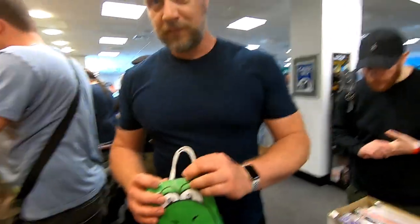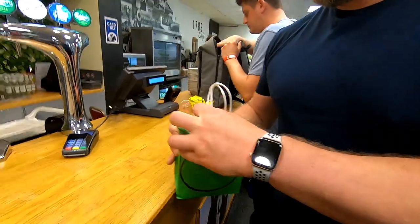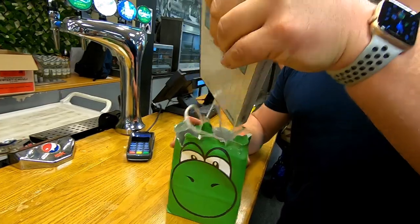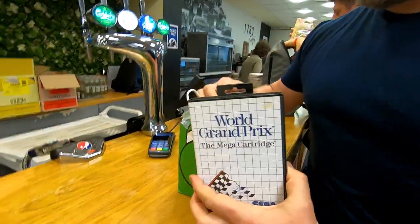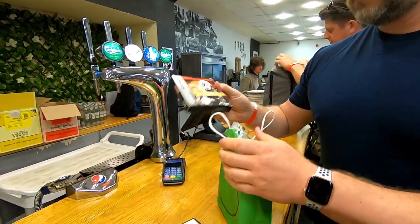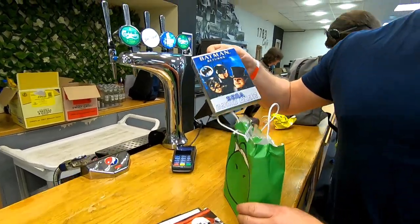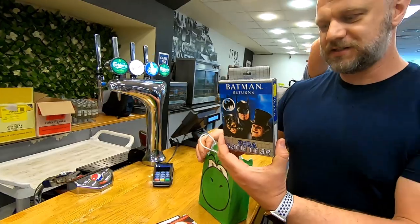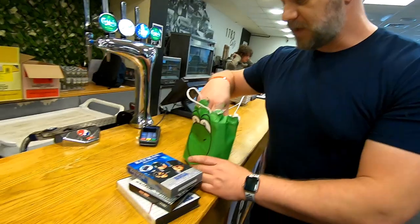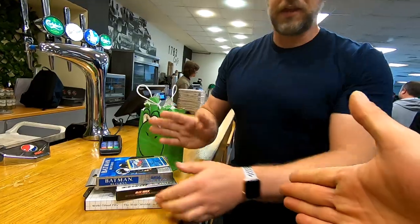Nice one. Cheers. Okay, so we're here with Andy, and he's picked up one of each of the bags, which is amazing. So he's started with the Yoshi bag, the premium bag, and he's going to open up on camera now. So he has got a copy of World Grand Prix on the Master System. Alex Rider Stormbreaker on the Game Boy Advance. And he got the Batman Returns! Nice! Fantastic. That is about a £50 game that you got right there. And then you got the Pokemon cards in there too. So yeah, with the Basque Legion. Congratulations. Thank you. Nice one, man.